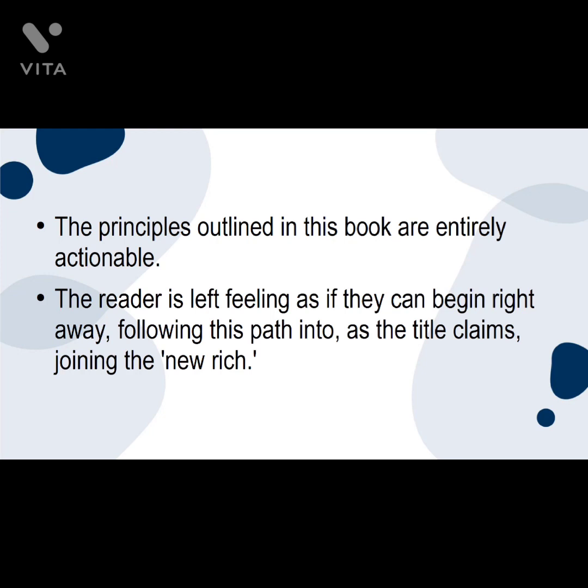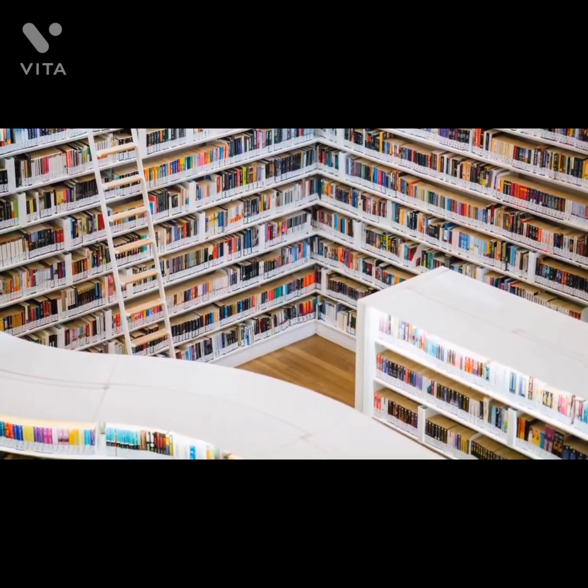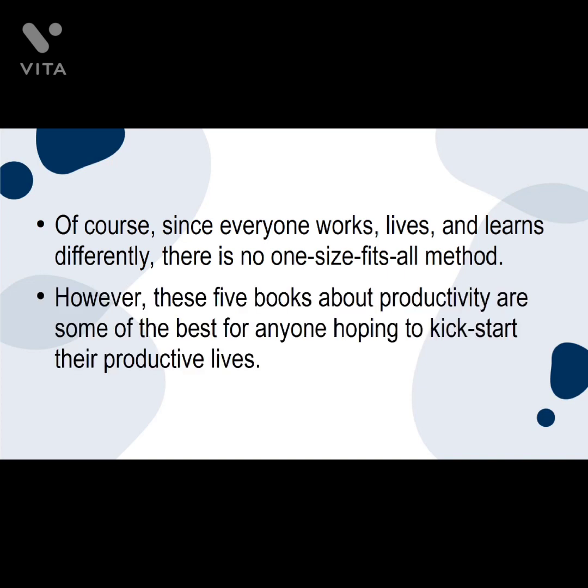The shelves are filled with books that will teach you dozens of different ways to be productive. Of course, since everyone works, lives and learns differently, there's no one-size-fits-all method. However, these 5 books about productivity are some of the best for anyone hoping to kickstart their productive lives.